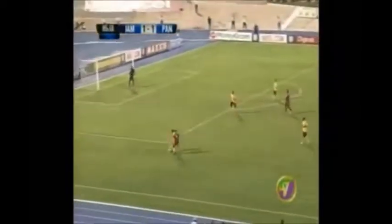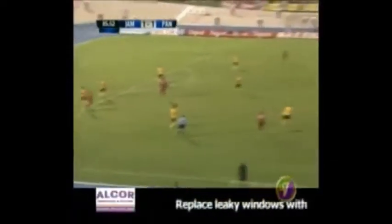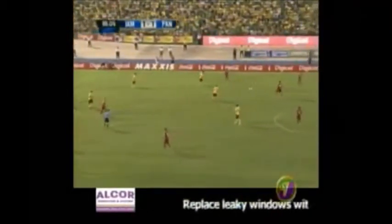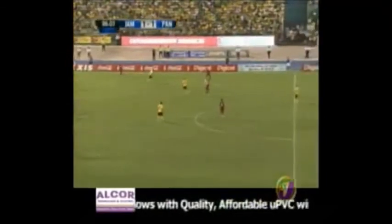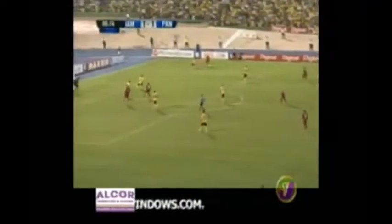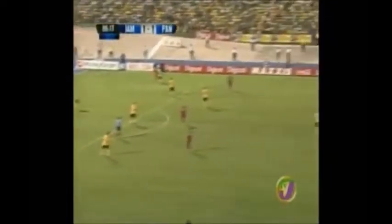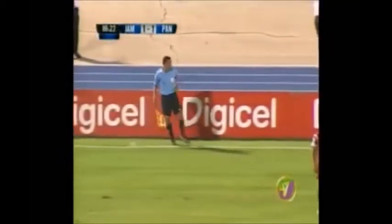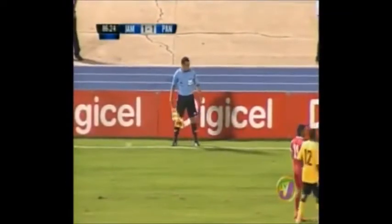Here is Perez. Omar Daly breaks it up. Paris with the ball. He's had a good game, Paris. Not as much of the ball in the second half as he had in the first half, but he has played well on the right-hand side for his team.